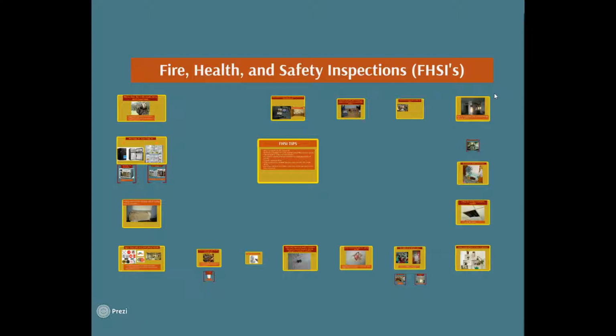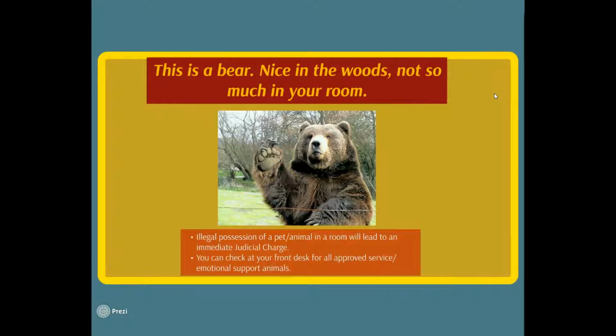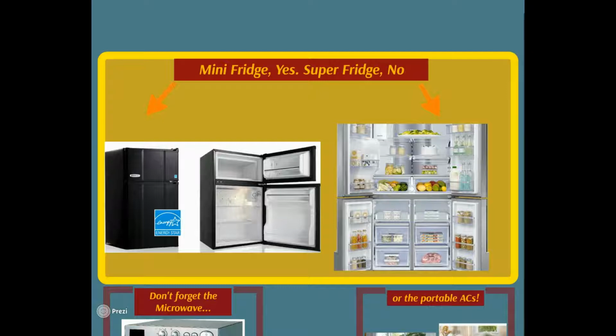We do not allow animals, especially bears, in our residential spaces. The exceptions to this rule are non-carnivorous fish in a 10-gallon tank or an approved emotional support animal. Refrigerators the size of the ones in our homes are not allowed in our residential spaces. Students should have mini fridges like the ones found at Walmart in the college section.